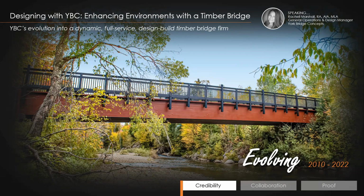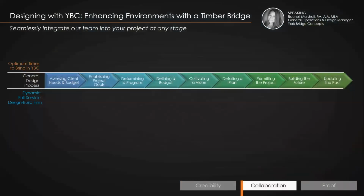We set the bar high for 2 things: timber bridges and earning the respect of professionals like yourselves. So let's get into that. Let's talk about working with design professionals, because that's why you are all here.